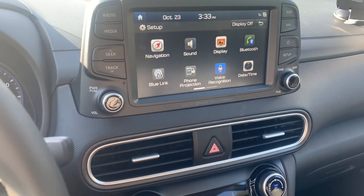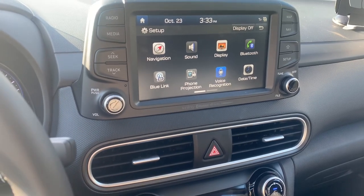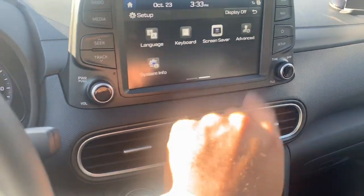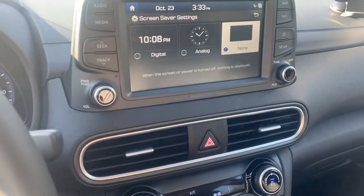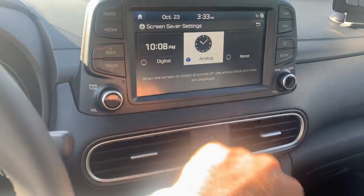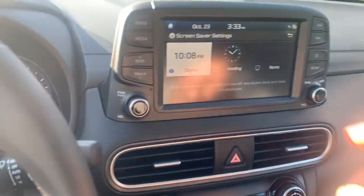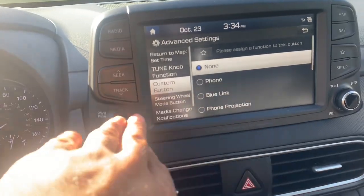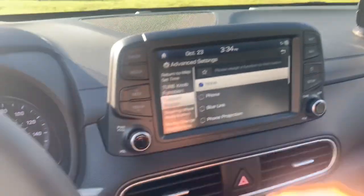If your car is stolen and you let them know, they'll disarm your car and cut the car off for you. You scroll over, you can do a screensaver, so you can set the analog clock, or just a regular digital clock. Your knobs here for your power and your tuning. Just go back to home.